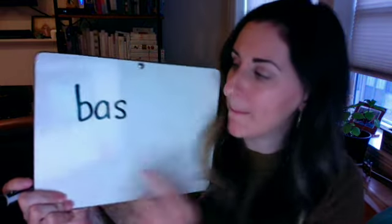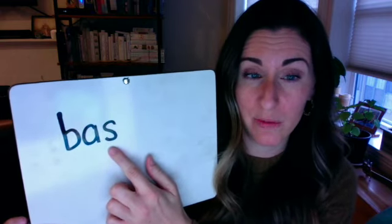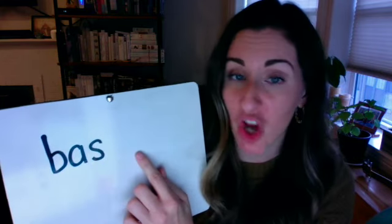B, a, s. What do you think? Bass. Does that look like the first chunk of that word? I think so. I see a vowel right here. It's the letter A.